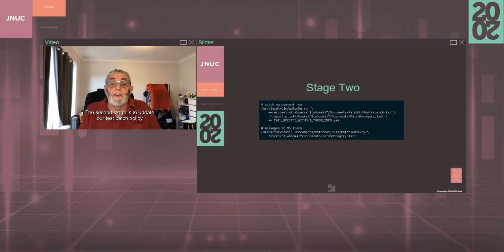The second stage is to update our test patch policy to use the newly uploaded package in another AutoPkg run. I do this in the second half of the shell script. You can see that it is almost identical to the first half, except for the name of the recipe list is patch.txt instead of packages.txt, and it uses a different script to send messages to Teams.